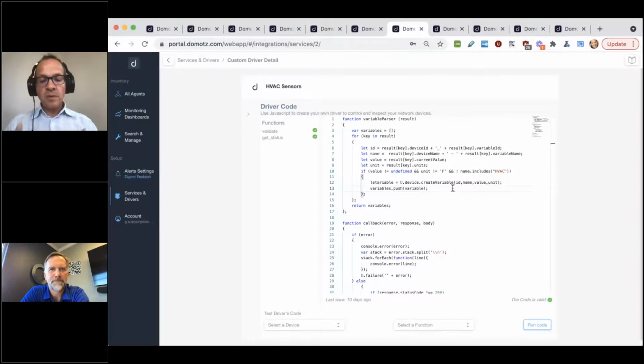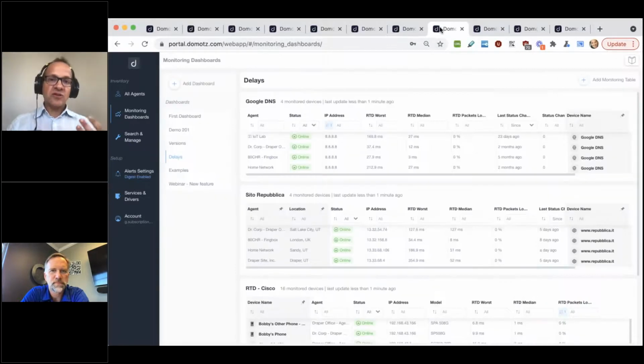Moreover, we want to implement more and more supported protocols. At the moment, the supported protocol is just HTTP. We will soon add Telnet, SSH, generic TCP connection, SNMP, Bonjour, and all the other protocols that we are very capable of working with through our Domotz agent. Anyway, short story, let's jump into the results of a function like that.